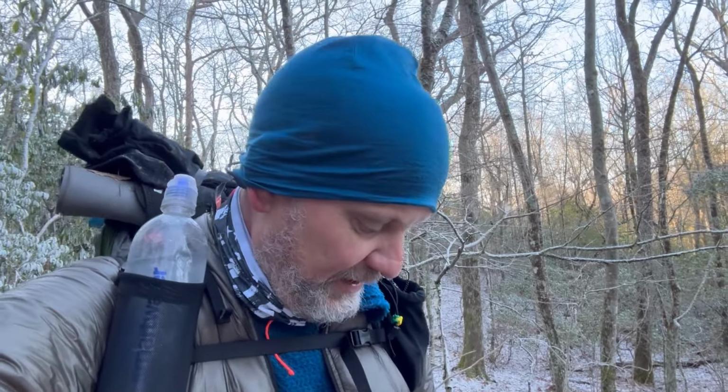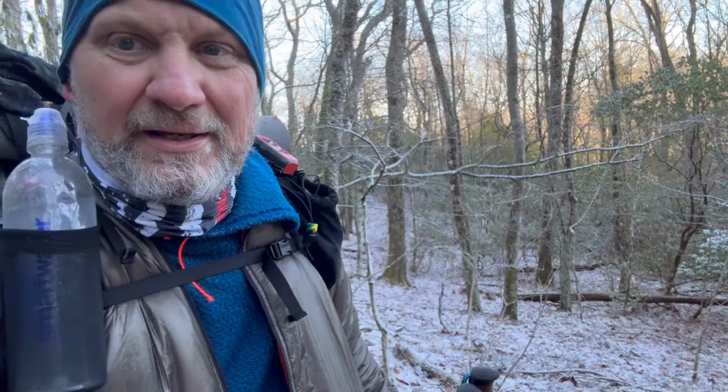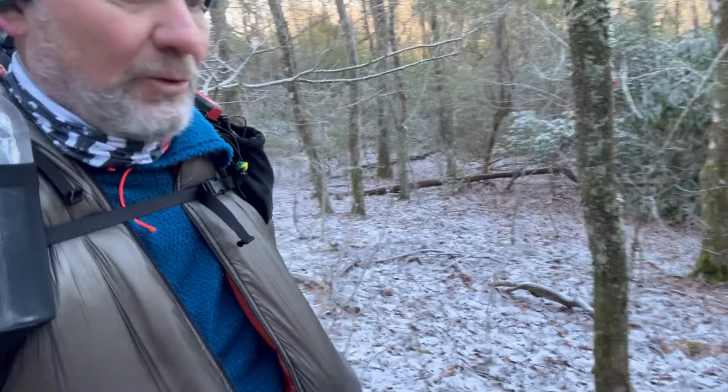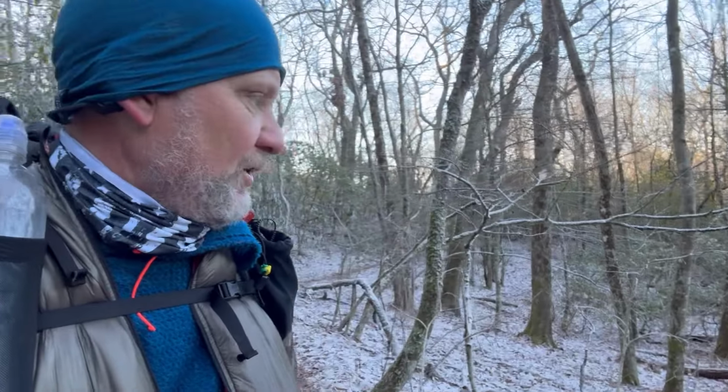Good morning. We pushed out of Muskrat Creek shelter this morning en route to Carter Gap shelter, which is about 12 and a half miles away. If you can't tell by the nose running, a little bit of frost on the ground this morning at the higher elevation.